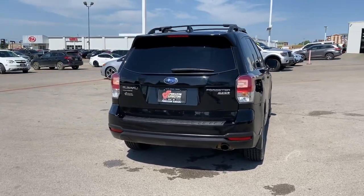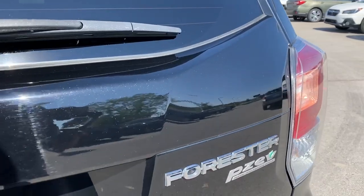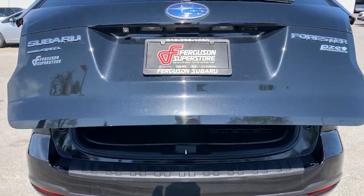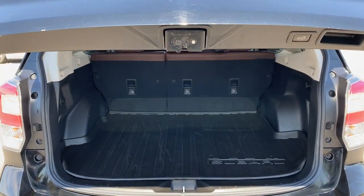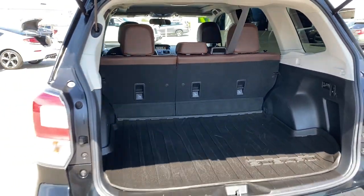These are just some of the great options this vehicle comes with: panoramic roof, all-wheel drive, keyless entry, sun moonroof, premium sound system, power liftgate, keyless start, heated mirrors, backup camera, satellite radio.